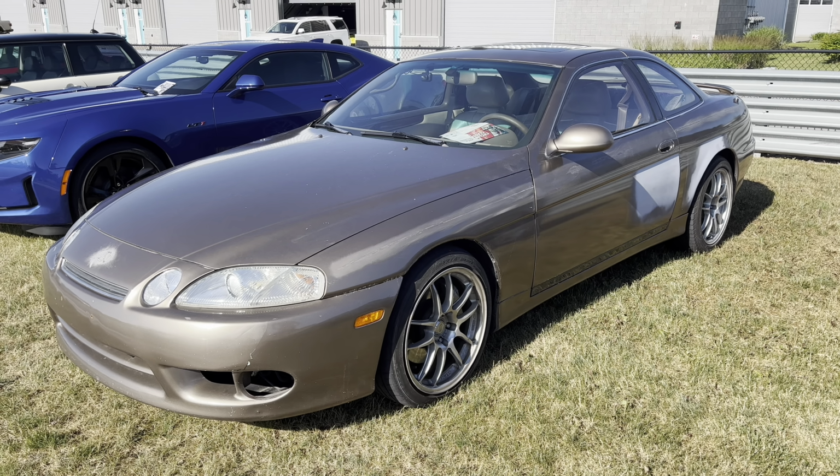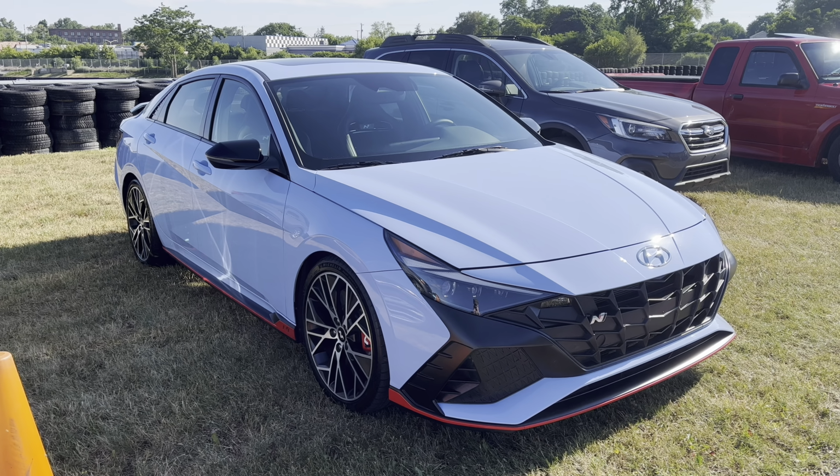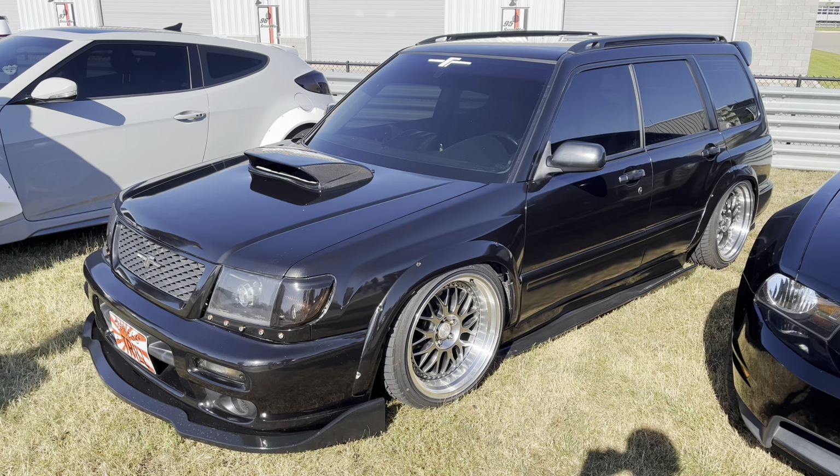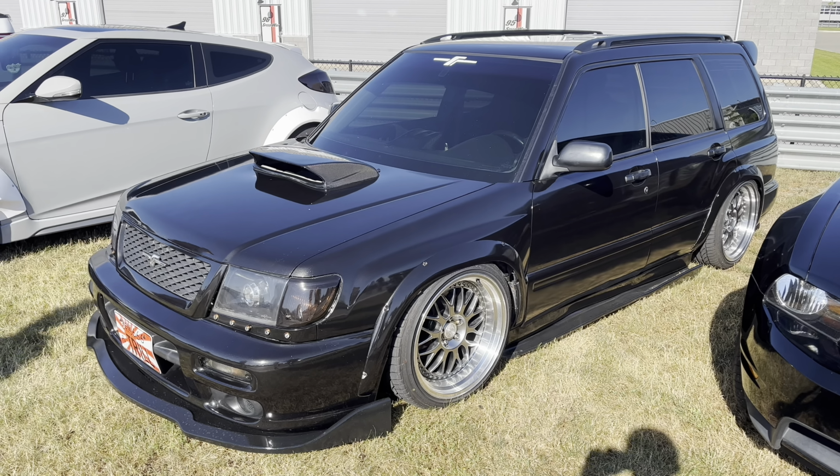There's a really long name at the end, but this one, I kind of like it. I kind of like the Hyundai Elantra N. Not so sold on the face, but the rest of it, I think, actually looks pretty good. And if you're going to do an SUV, that's how you do an SUV, the Forester STI, fantastic machine.